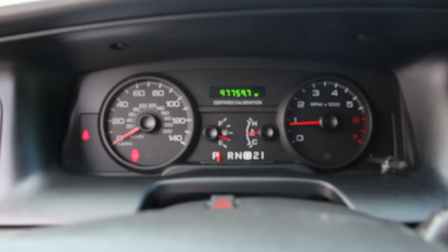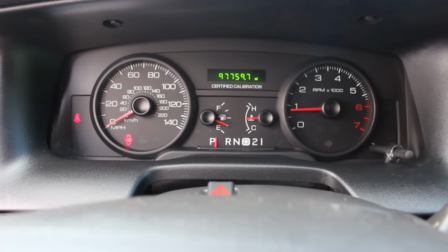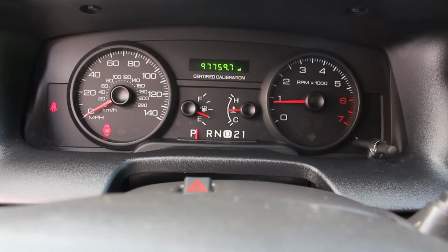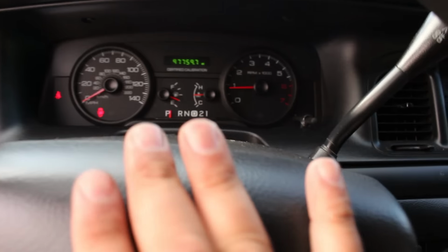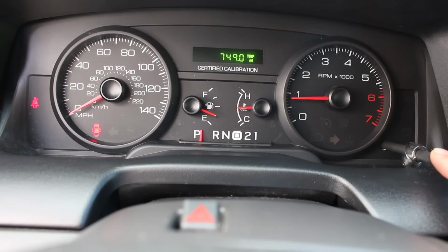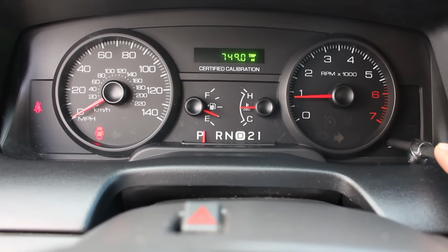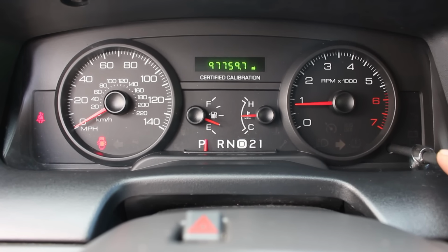Folks, as you can see, the car does have 97,000 miles. The stereo does work. Honk works. No idle hours, as you can see.